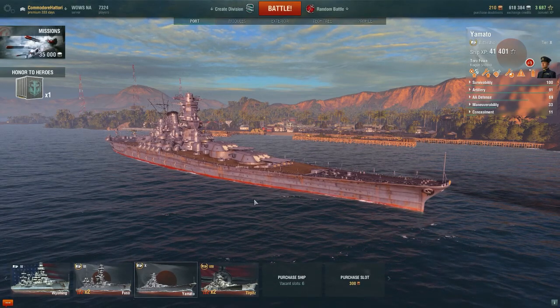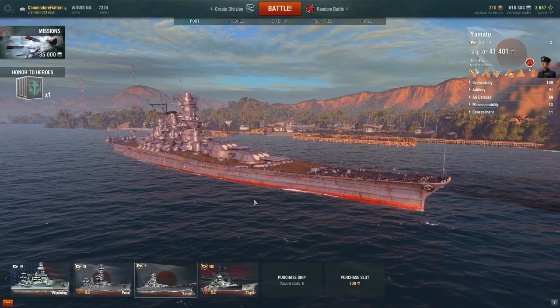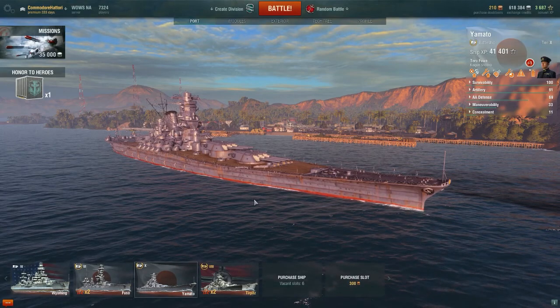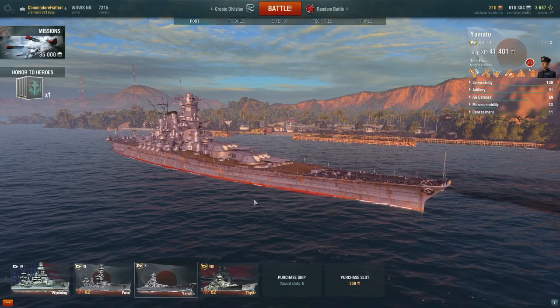Now today is a very special day because I have finally unlocked the tier 10 Japanese battleship Yamato. Now this is my most favorite battleship out of World War II and probably one of my most favorite battleships in World of Warships in general.